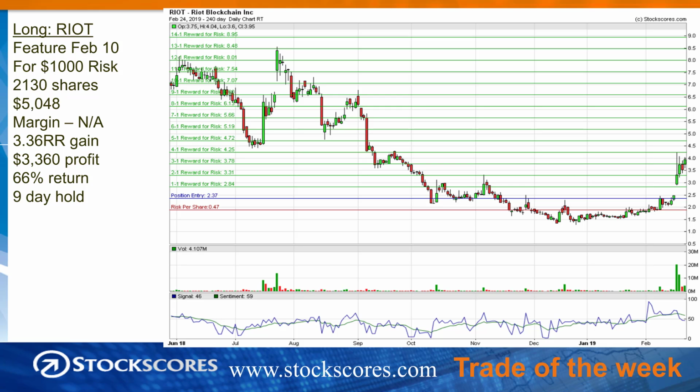If you were willing to take $1,000 of risk, the position size was 2,130 shares for a total position value of $5,048. Margin not really applicable because this stock is under $3, or it was then, so it wouldn't have been marginable with most brokers anyway. Right now it's sitting at a 3.36 RR, and it's no sell signal yet. If you bought this stock, great, no reason to sell it yet. That means a $3,360 profit, or 66% gain, a 9-day hold on a stock that we found with the market scan tool in just a few minutes. So you can start to see the power of this and why these tools are so wonderful.